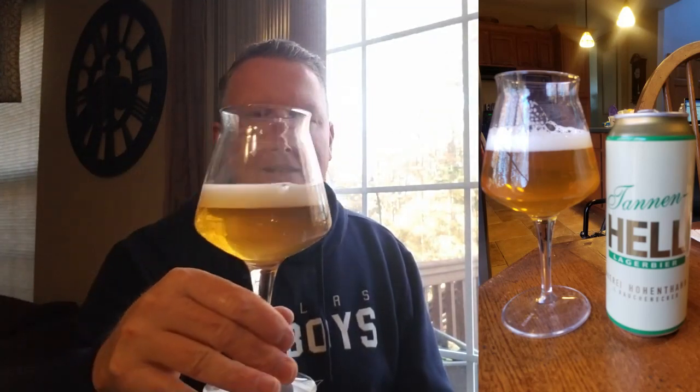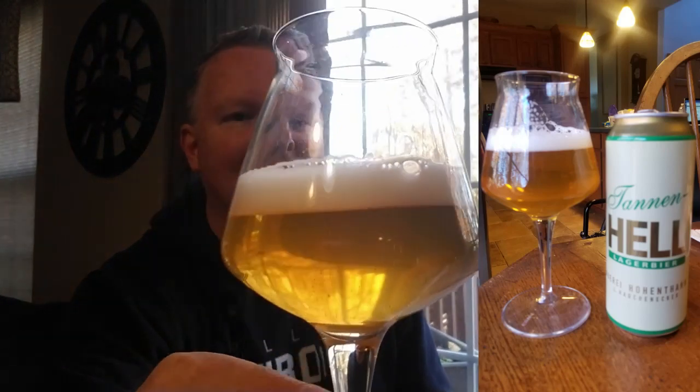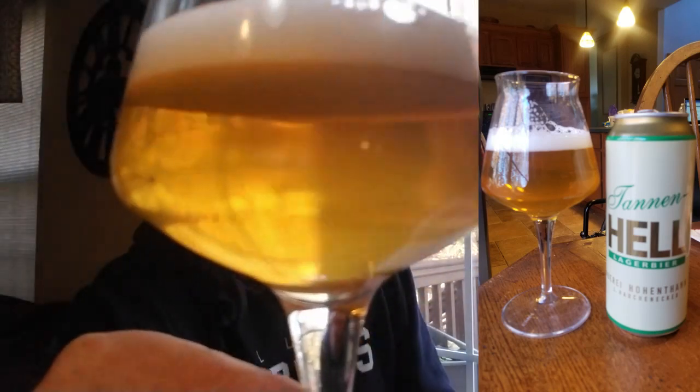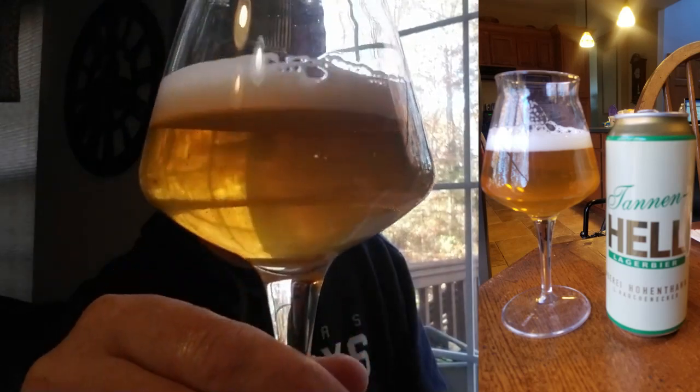Okay, so the Tannenhell from the pack. All right, so let's pour this out. And as I pour, remember, I'm going to be breaking this into one to three videos probably. Let's take a look at this. White, about an inch of head, pretty nice froth, kind of a meringue-like top on the beer here. Perfectly medium gold, pretty clear, pretty nice looking.